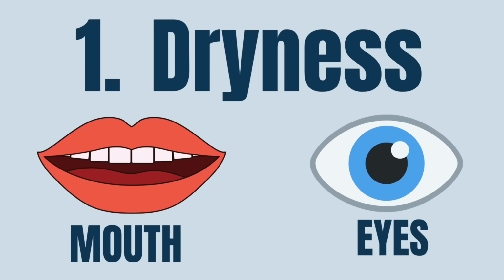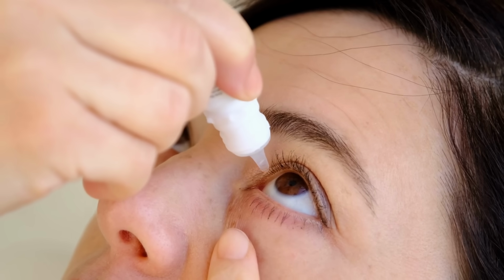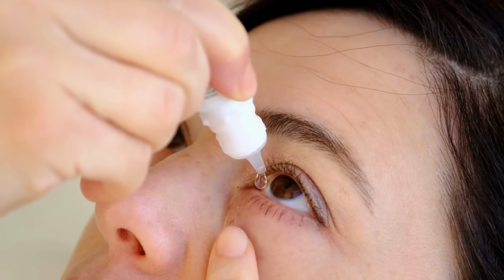Dryness. The most common symptom of patients suffering with Sjogren syndrome is dryness in the eyes and the mouth. Patients mostly describe dryness of the eyes as itchy sensation, irritation, grittiness, or a foreign body sensation, and sometimes blurry vision or even change in vision.